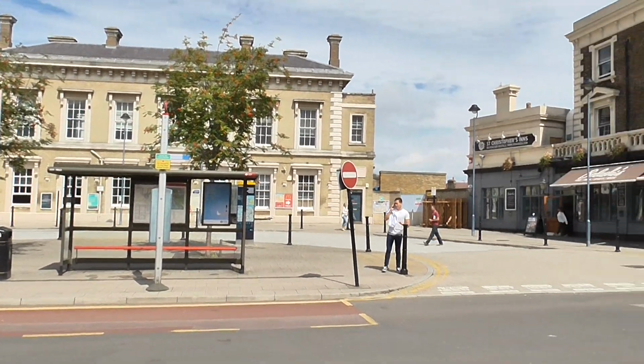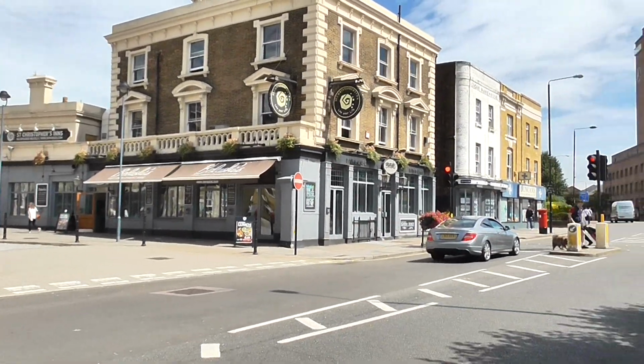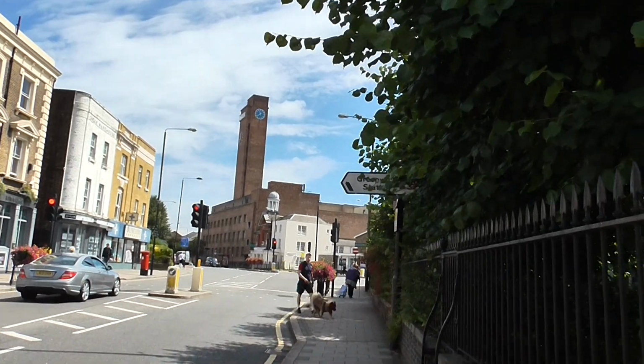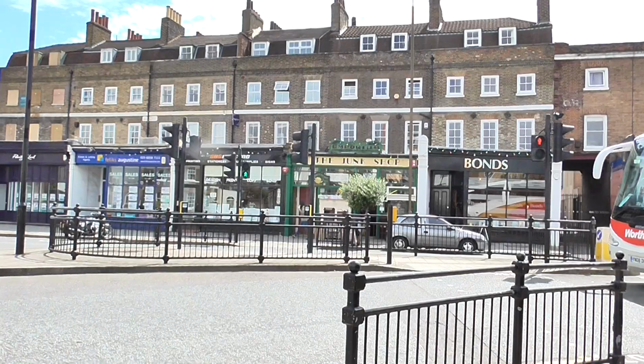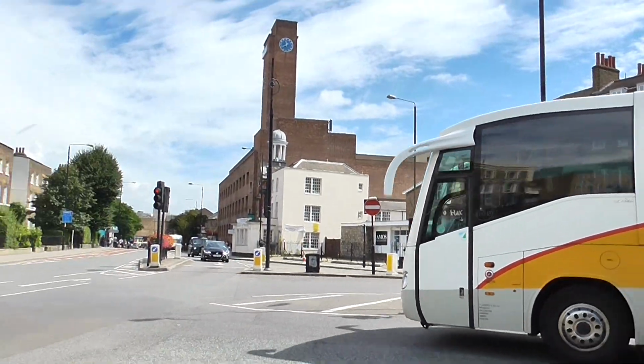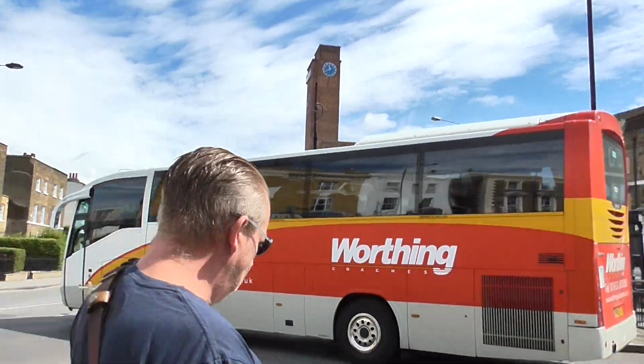Now, from Greenwich Station, you bear to your left, cross over, and we head towards the town hall, straight in front. Then we'll be bearing right. All we do is just cross over and carry on towards the town hall.